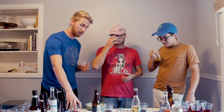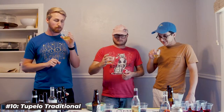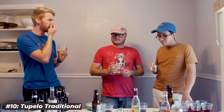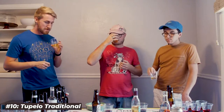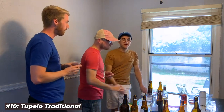This one looks like it's going to be very bold. Yeah, it does. It smells sweet. Ooh, that's an interesting honey character here. I'm not doing a lot of aroma stuff right now. Probably should. I'm just trying to get an idea for what it is before I go in. We're not going through a score sheet here.